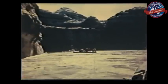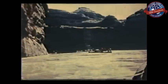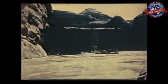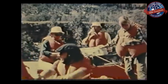The water moves slower here. The riverbed drops only 7.5 feet per mile, compared to the 17 feet per mile drop we enjoyed yesterday. On a hot day, it feels good to let your foot drag through the water. The big raft slips quietly through the canyon.